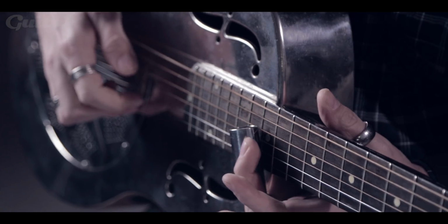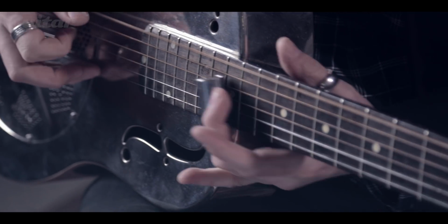Hey, this is Chris here for Guitar.com at Gardiner Houlgate Guitar Auctions in Wiltshire, with a guitar that B.B. King once described as a holy relic of the Delta blues.